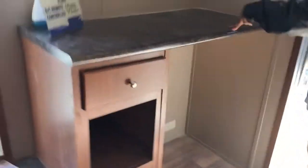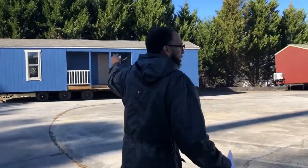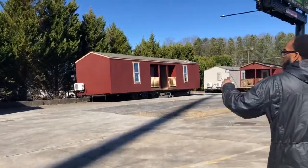So literally it's two separate sides. So it's a 2-2, not a 2-1. This has a bathroom and a shower out here. You can put a mini fridge or a cooktop or microwave up here. However, that blue one is a repo, so you'll get a real good deal on that if you're interested. But this model is great.